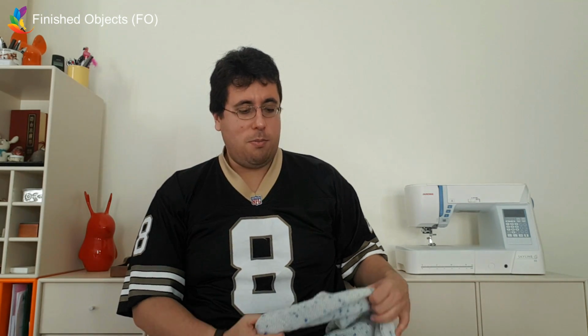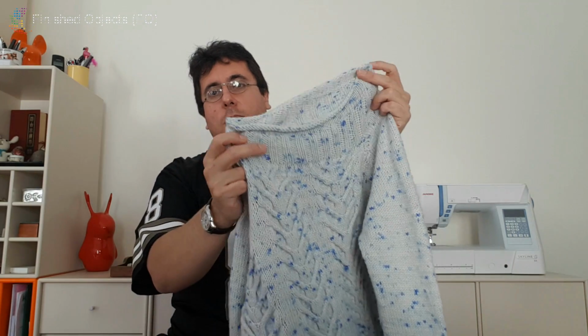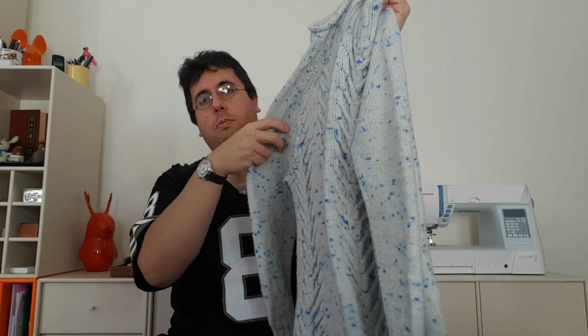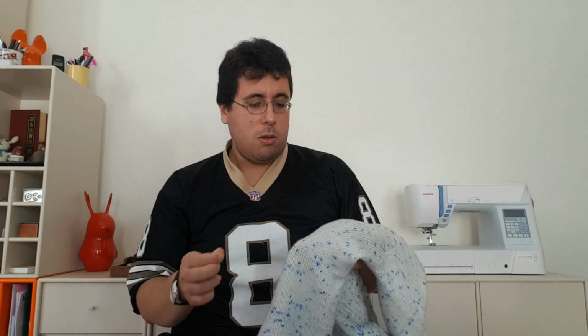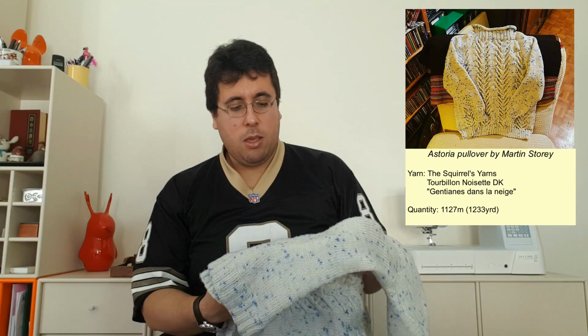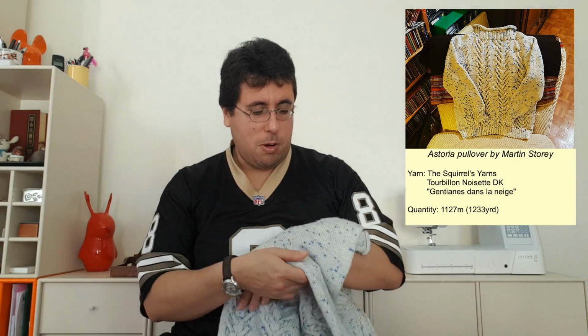So FOs, I have 3 of them to present to you. The first one is a WIP that I showed you last time, which is the pullover for my wife. It is the Astoria pullover by Martin Storey. It is a funnel neck raglan pullover with some cables that I knitted using yarn from Squirrel Yarns, who's a French hand dyer. The colorway is called Gentian dans la neige, so gentians in the snow, in a DK weight instead of worsted that was supposed to be the weight used for this pattern.